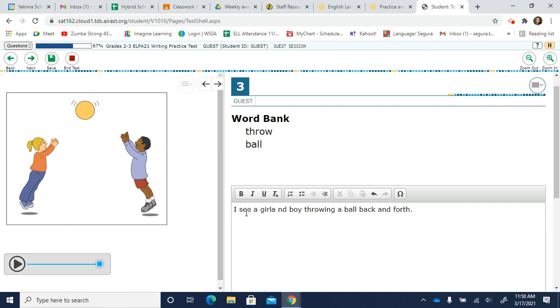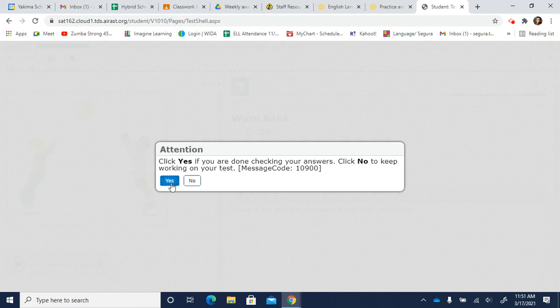So remember to put a capital, remember to put a period, and check your writing. Make sure that, if you have any mistakes, you fix them before you go on to the next page. So they're really looking for capitals and periods. Okay, I'm going to end this test, and we are done with our practice tests.